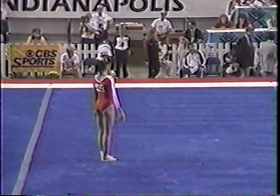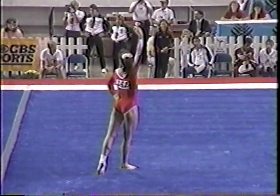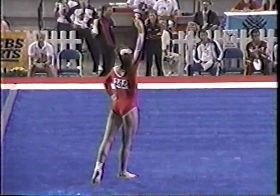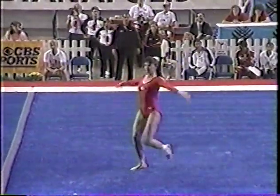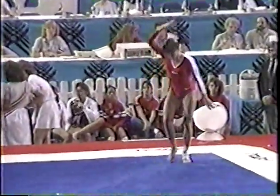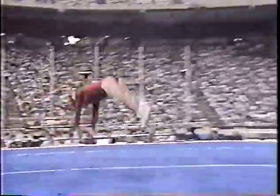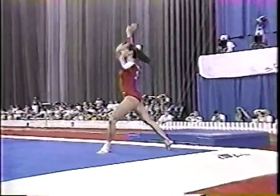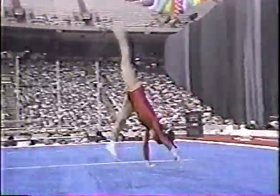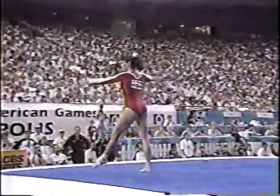Kelly has a very mature style on floor exercise. Shows a lot of elegance. This is, by the way, her favorite event, the floor exercise. She's going to open with a triple twist, trying to improve on the landing. Wasn't a bad landing. Legs were a little bit apart on the landing. Kathy, in the optional, she went out of bounds there. Could that have been a concern? Well, to go out of bounds is 1/10 of a point off.